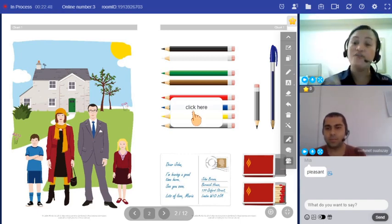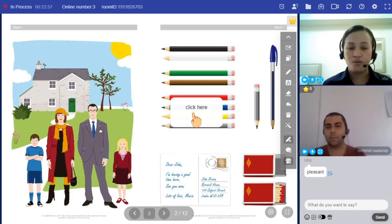Is the station far from here? Yes, the station is far from here. What's a millionaire? A millionaire is a person who has £1 million or more. Tell me the names of some millionaires, please.